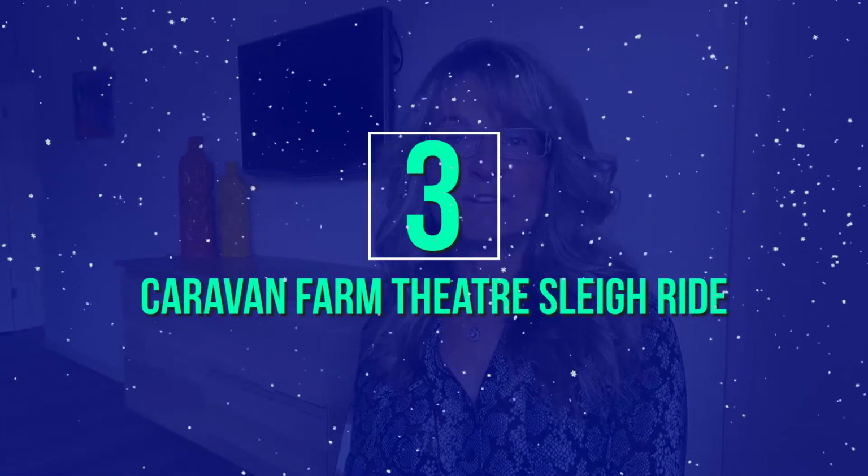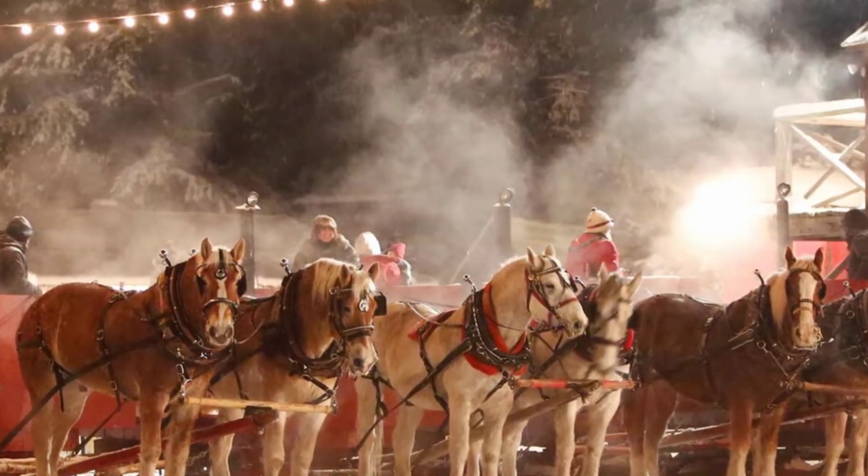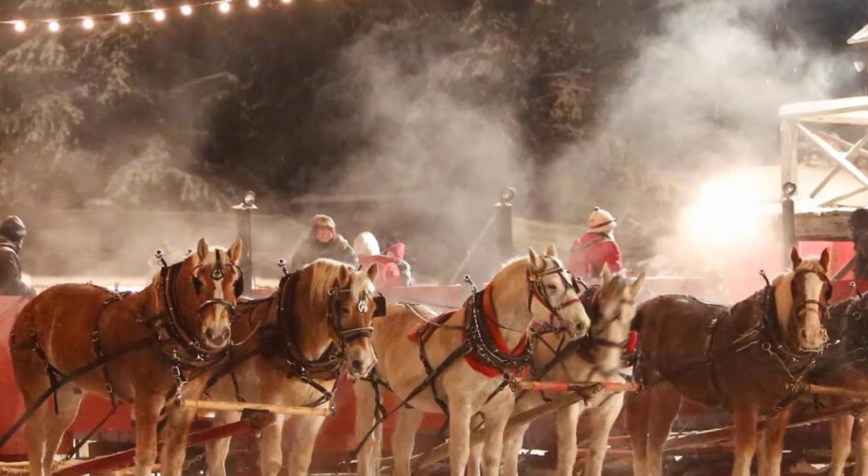Number 3, Caravan Theatre Sleigh Ride. So the Caravan Theatre, and well, there's other sleigh rides as well, but Caravan Theatre is a hugely fun winter event that takes place with the snow as a backdrop.